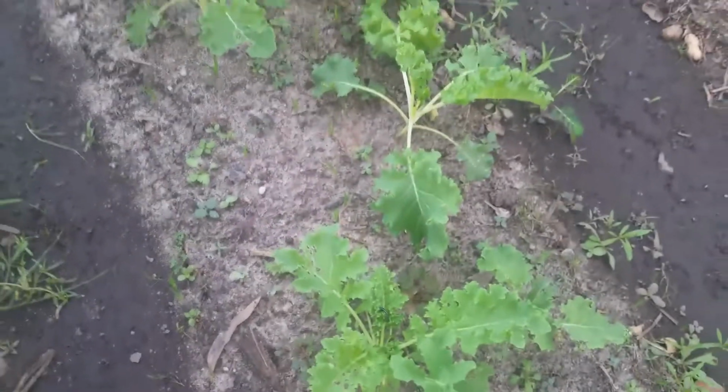My kale over here, I'm not sure when to start picking this kale. This is kind of the bushy kind right here. It's gotten bigger since then. They said the size of your hand, I believe, so that's the size of my hand. So I'll probably pick a few off in this row. And this one's still growing kind of slow. It's that traditional curly looking kale, so I'll let that grow a little more.